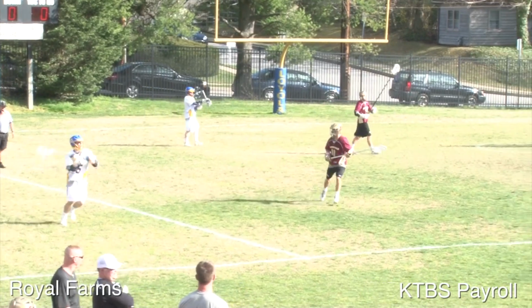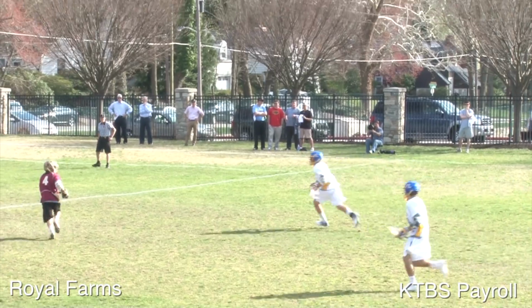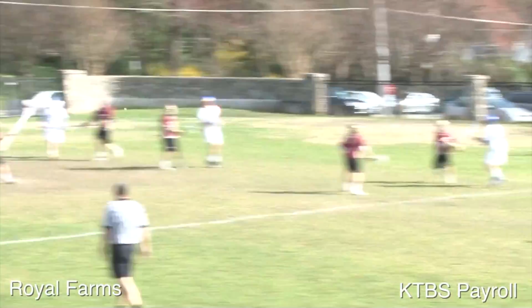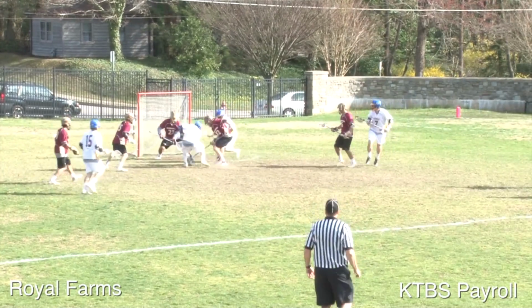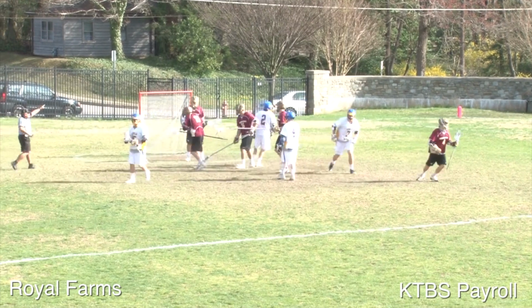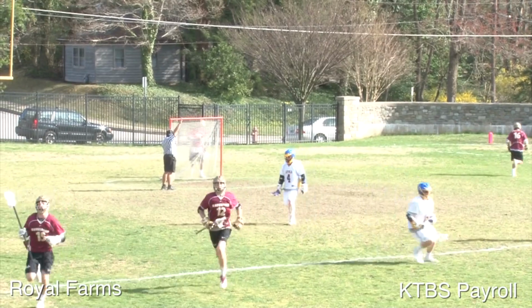And this is Neubauer on the left wing. Deemer class with a full head of steam. That defense is fully aware of his presence. Ball loose on the crease. And we get a crease violation. It's going to be Haverford ball. Referee Carmen D. John Domenico emphatic with that call.